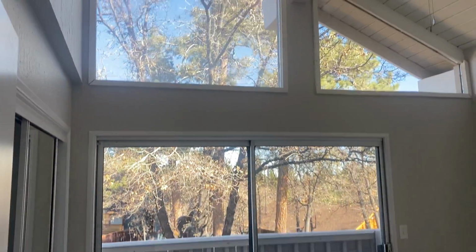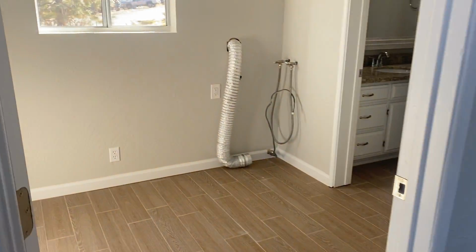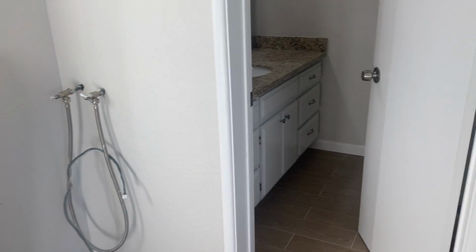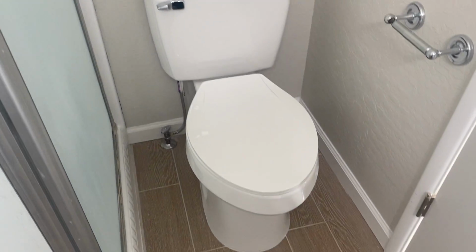Here is bedroom number 1. You've got tall ceilings, which is nice, and newer carpet. And off of this bedroom would be where the laundry area is. So you've got a wet room type area off of the bathroom. And a shower. Looks like a newer tub enclosure. Newer toilet. This is tile in here.